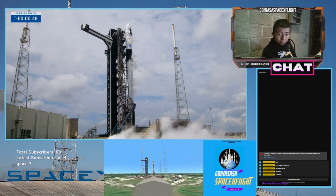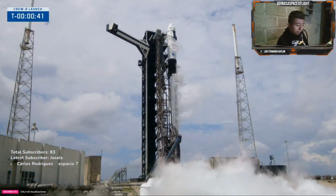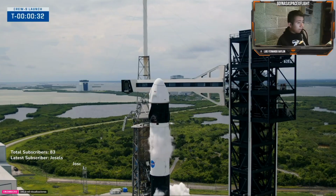Now that we are in countdown, the flight computer on Dragon will switch to countdown mode. And we've also heard the flight coordination system is on. 37 seconds, and that's our final go for launch. SpaceX reporting go and the crew reporting go. 30 seconds.